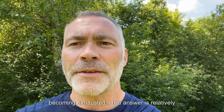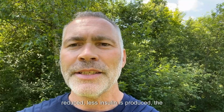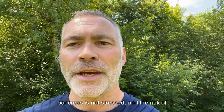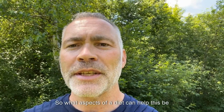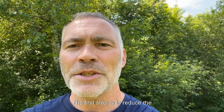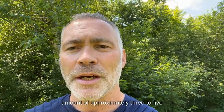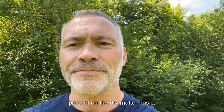The answer is relatively simple in that if blood glucose levels are reduced, less insulin is produced, the pancreas is not stressed, and the risk of diabetes developing is removed. So what aspects of a diet can help this be achieved? The first step is to reduce the carbohydrate content of a diet to a minimum amount of approximately 3 to 5% on a dry matter basis.